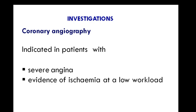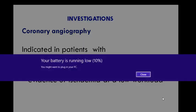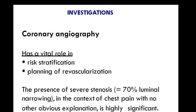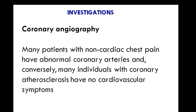Then coronary angiography. Indicated in patients with severe angina. Evidence of ischemia at a low workload. Has a vital role in risk stratification. Planning of revascularization. The presence of severe stenosis, equal to or greater than 70% luminal narrowing, in the context of chest pain with no other obvious explanation, is highly significant. Many patients with non-cardiac chest pain have abnormal coronary arteries and, conversely, many individuals with coronary atherosclerosis have no cardiovascular symptoms.